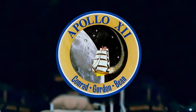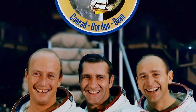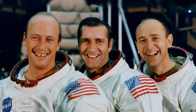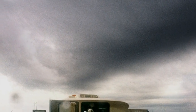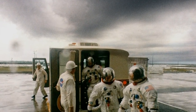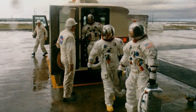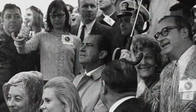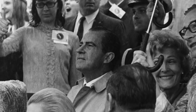The destination of Apollo 12 was the Ocean of Storms, and the start of the trip to the moon was indeed a stormy one for the crew. November 14th, 1969. While the crew was on its way to the launching pad, a violent thunderstorm raged above Cape Kennedy. President Nixon and his entourage didn't suspect that they were about to witness a near catastrophe.